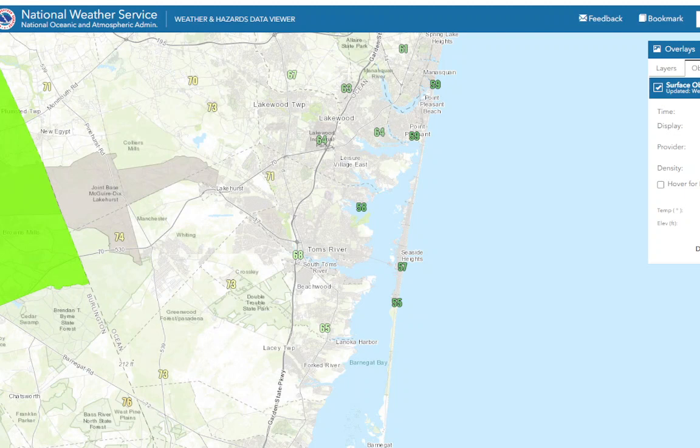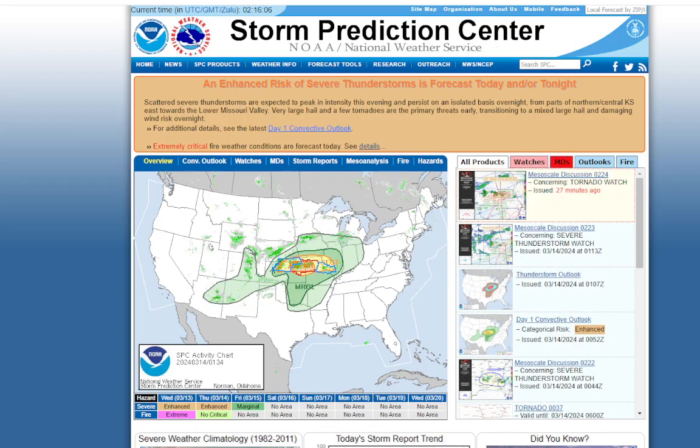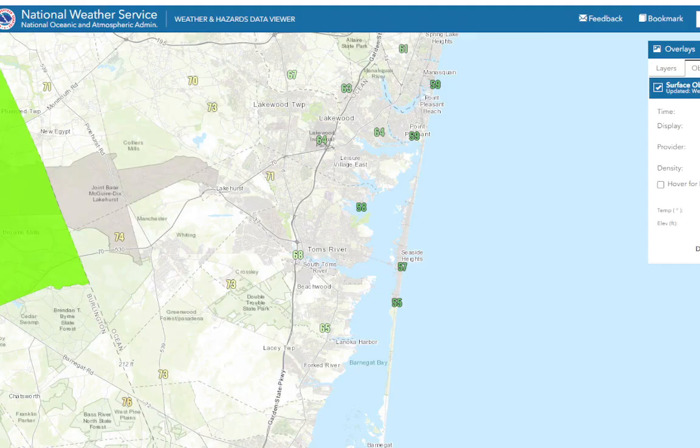And that's what we're going to look into tomorrow because things are going to start warming up. So looking at the Weather Prediction Center, we see that ridge building, and it looks like a warm front actually coming through, I think. Storm Prediction Center, I'm just showing you this severe weather in the Midwest, and just incredible temperature variations.